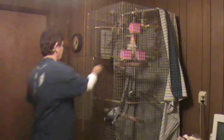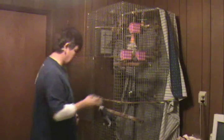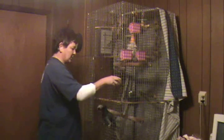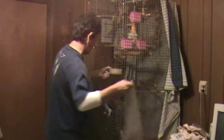Then, like I said, Sammy likes grapes, and he also likes cherries and all types of seed, and vegetables. So right now I'm just going to cut him up some red seedless grapes. I just picked these up at Walmart for him. But I got that over there anyway.